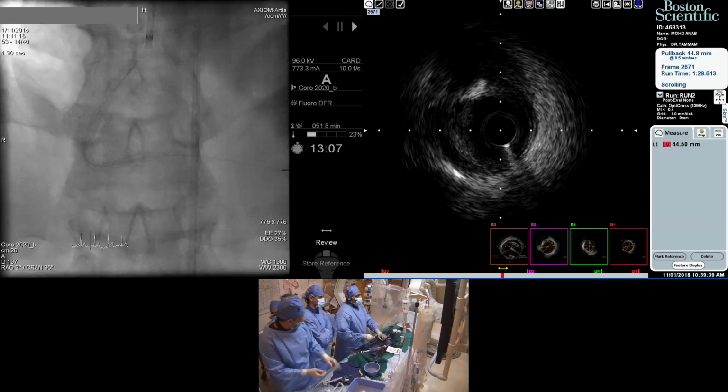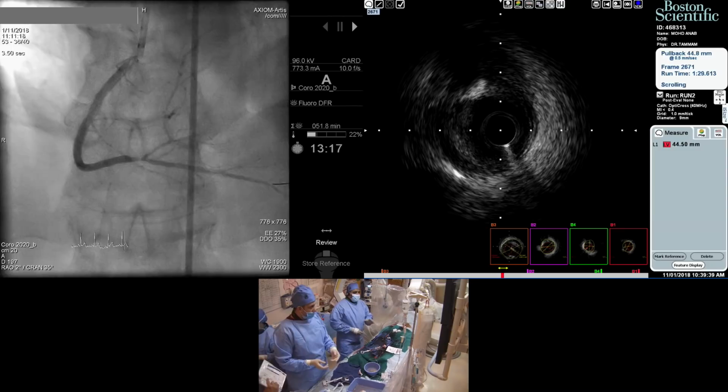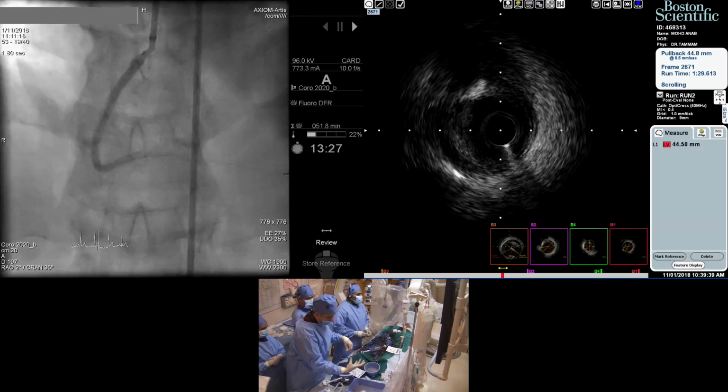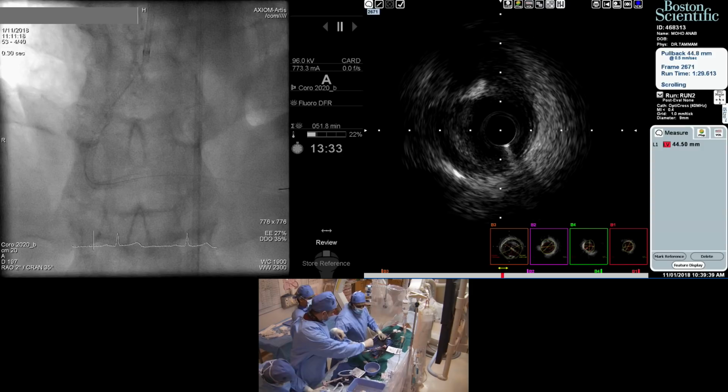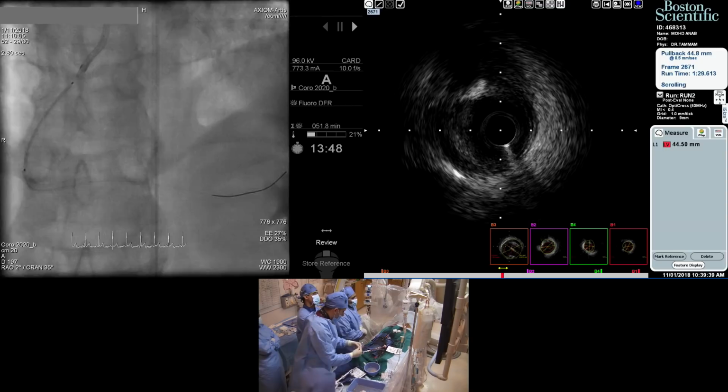Okay, yes. So we see it by IVUS. So I told Stefan, I would like to avoid touching the crux. So maybe there's another... The PDA is the big artery. Yes, I know. I don't see any reason not to touch this. What is the opinion here?